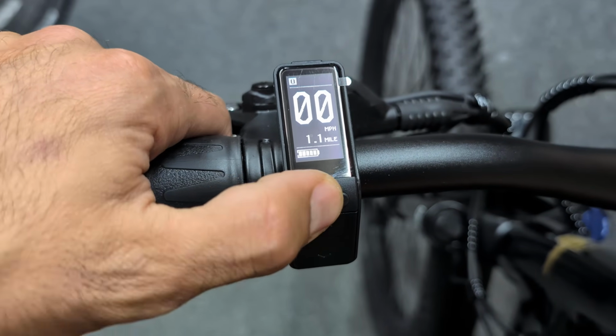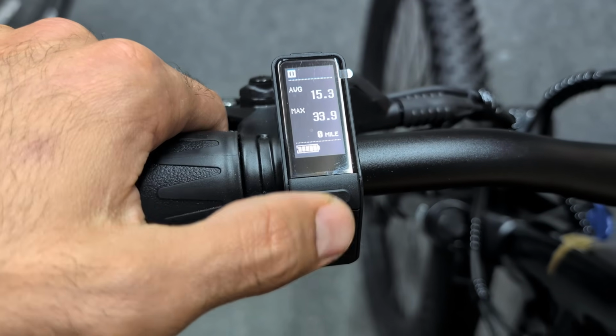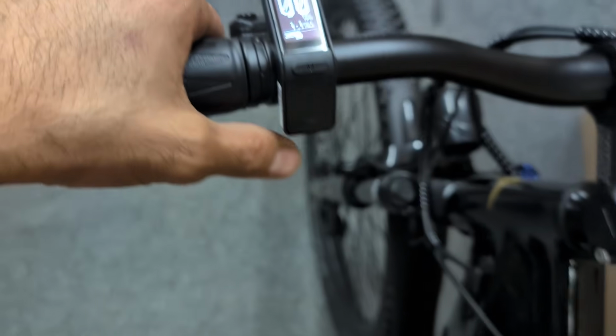If you press the M button, you can flick through the pages. This bike's done 33 miles an hour. It's done 0 miles altogether.